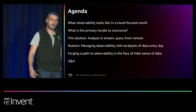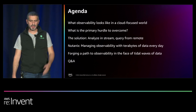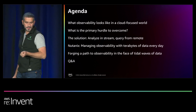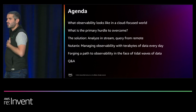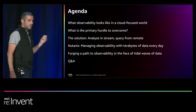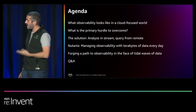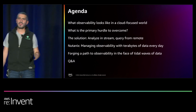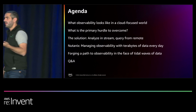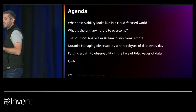OK. We're going to talk about, first of all, what does it look like in a cloud-focused world? What's changed? What are the primary hurdles we're trying to overcome? What's our solution, or what we see as a solution for this problem? We'll talk a bit about how Nutanix is managing their observability full stack, end-to-end, in several different applications, and a bit about the path we're seeing in the next few years.